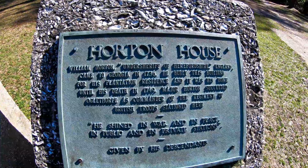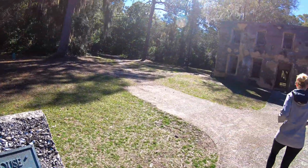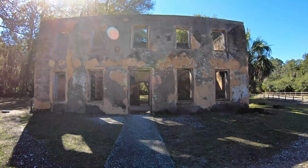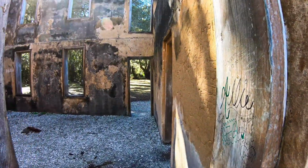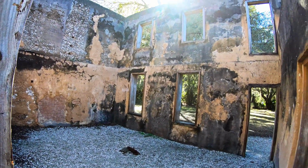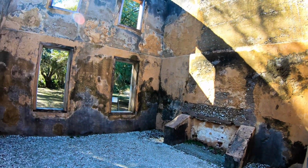The Horton House is one of the oldest buildings in Georgia, and it was constructed in 1743. It housed Major William Horton, who was in charge of the troops at Fort Frederica on nearby St. Simons Island. William Horton also grew hops and barley used to produce Georgia's first beer. What we thought was cool is all the seashells you could see that was used to make the concrete.